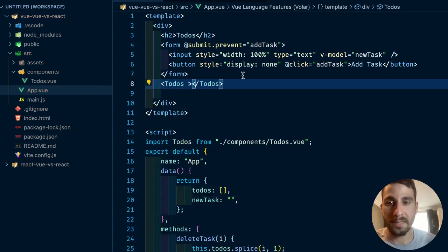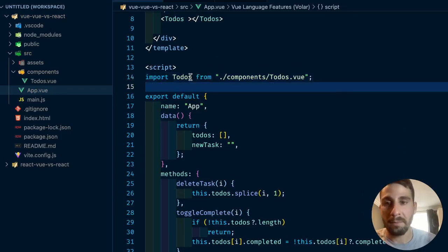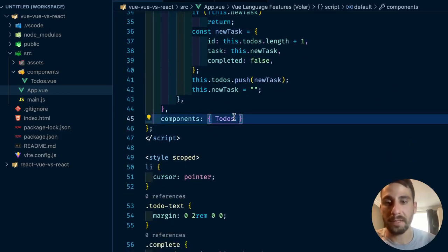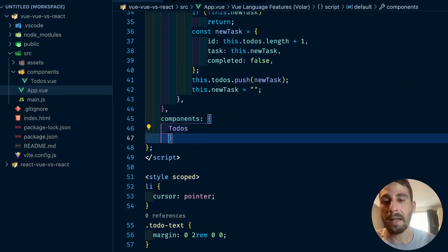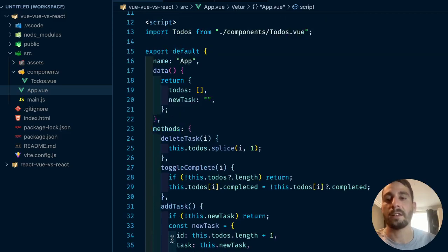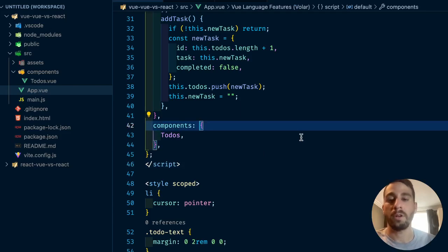And as you can see, it auto-imported this to-dos component, which is fine. Normally we would have to type that in manually. The other thing is we have this components object down here. Anytime you import a component, you need to register it, just like how we have our methods, our computed properties, our data. We have components, and this is where you specify that you want that component to be available in your template.